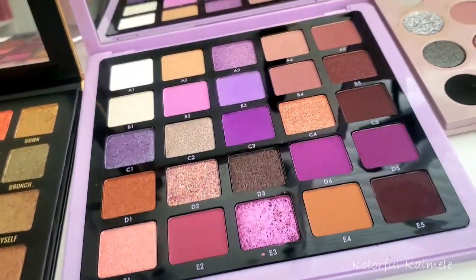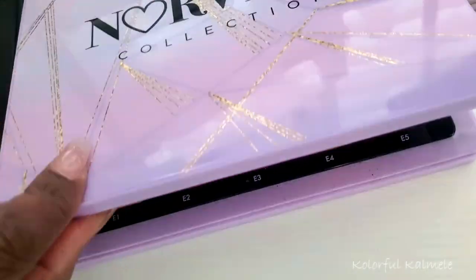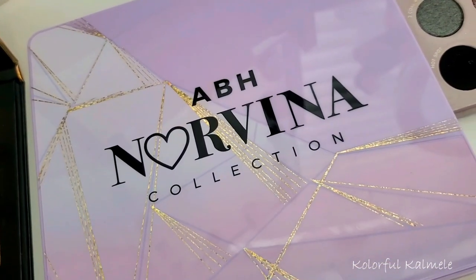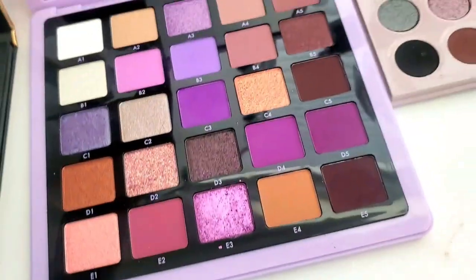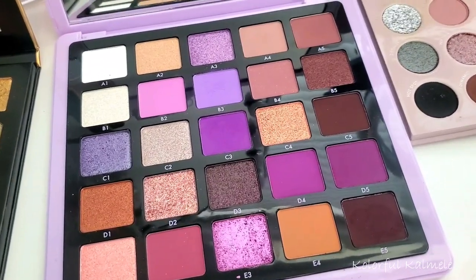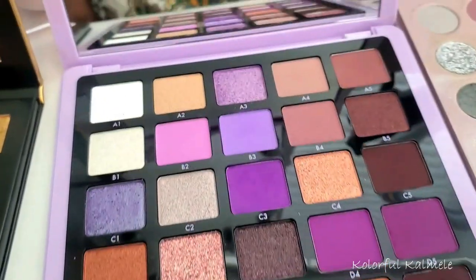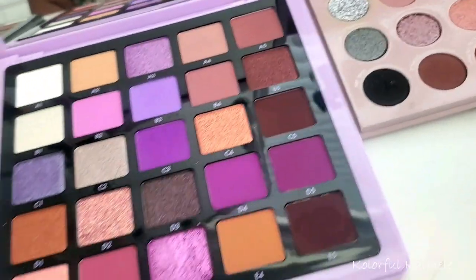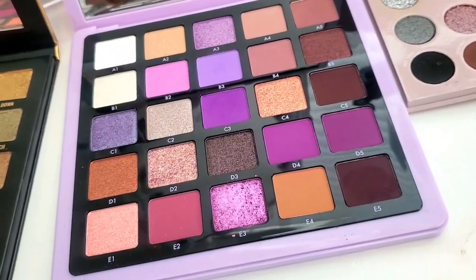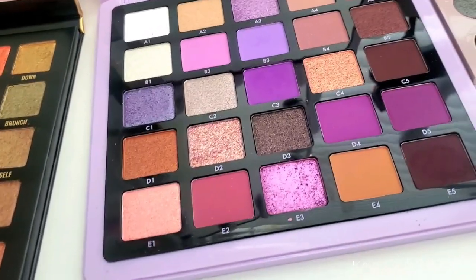And then I have this one, which is one of my Norvina palettes. Which one is this? Actually, I think it's my favorite one from Norvina. It might be like the 4 or the 5 or something. But this one gives the feels too. It has the purples, a couple of rosy tones in there. It doesn't have the pop of green or the black, or even the grays in there. So that's where it's kind of lacking.